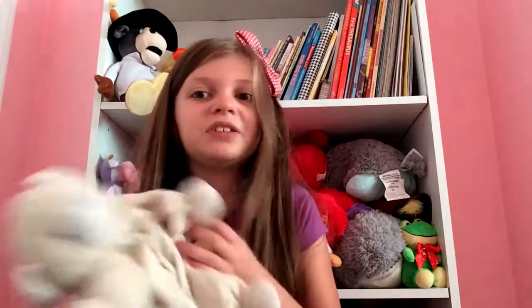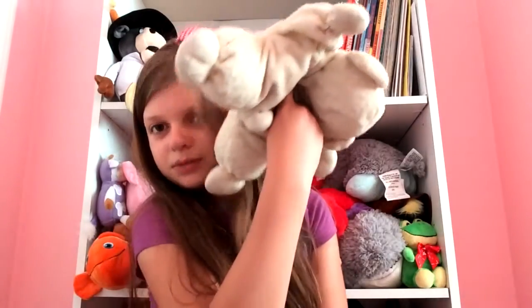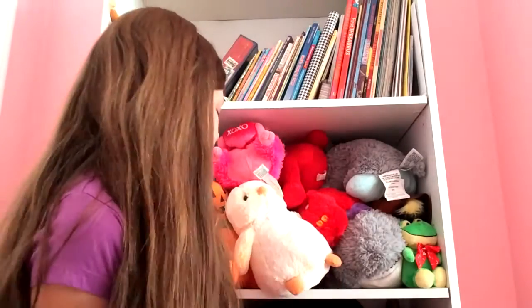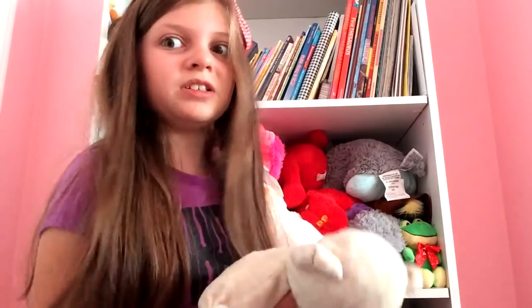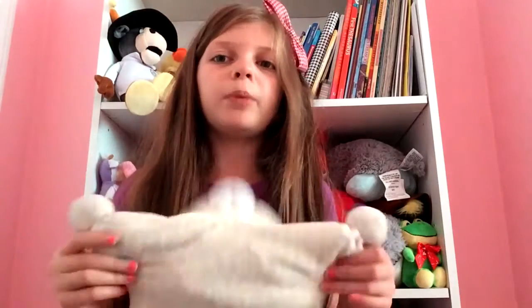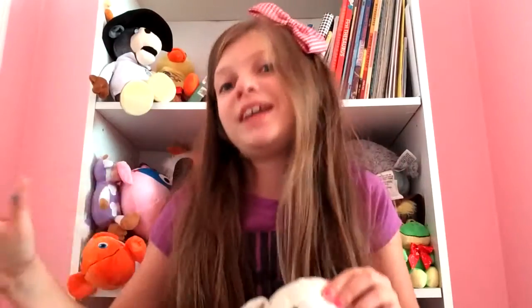So, that scared me. But he's pretty soft. Like, he's just skin, basically. Like, look at the comparison between this and Wishful. She doesn't really flop that much. Look at the difference between them. That's crazy. So, yeah, this is Bear. And obviously, I was four, so I named him the animal, a bear. Oh, and his nickname's Bear E.